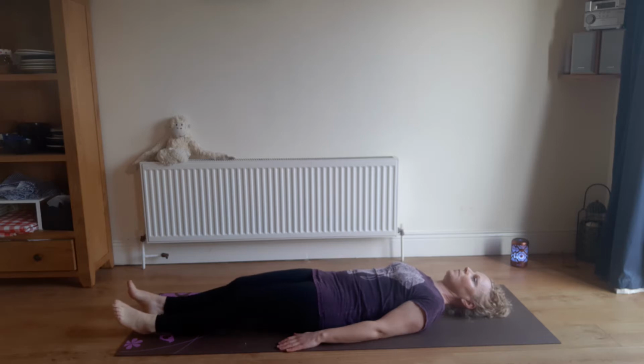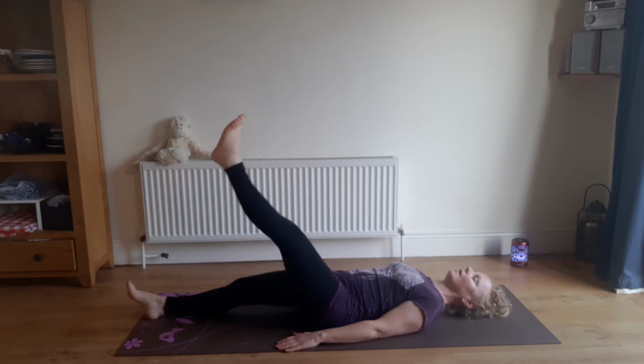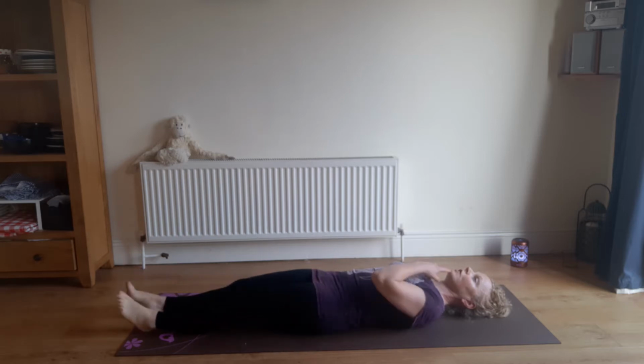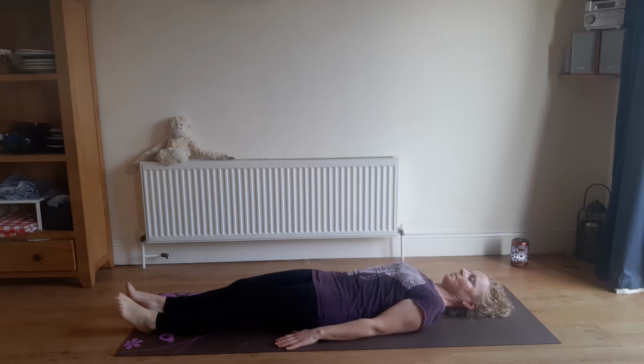And again, keeping the back pressed into the mat if you can, lifting up the left leg and back down. And if you can, keep your chin tucked in. You can see mine raising up because I've tight neck muscles. So try and keep that pulled in this time.